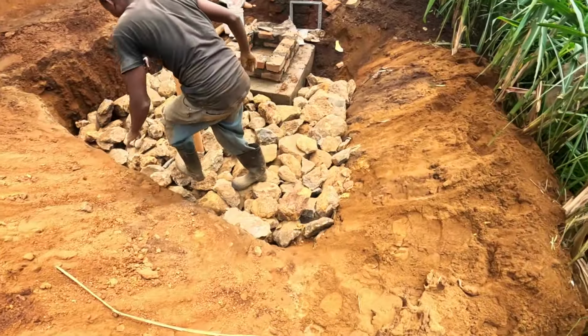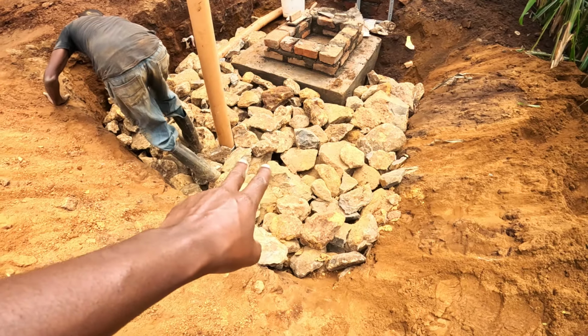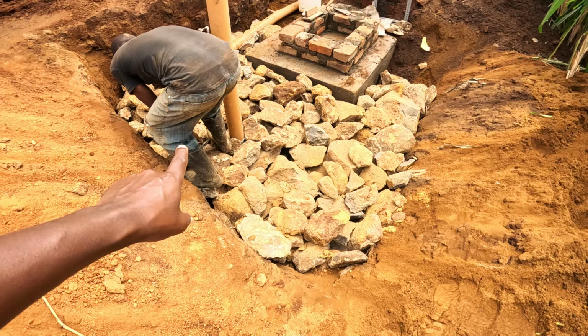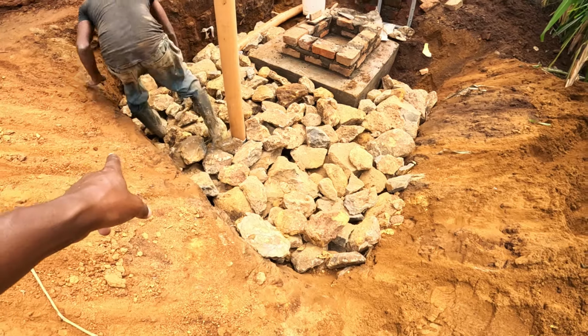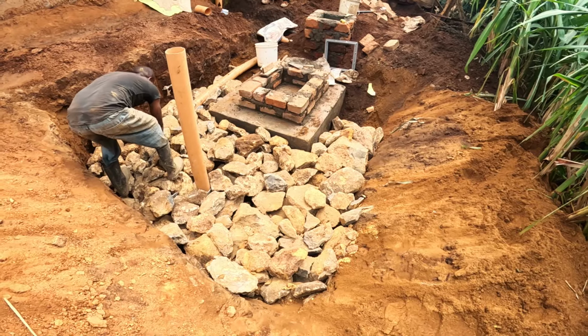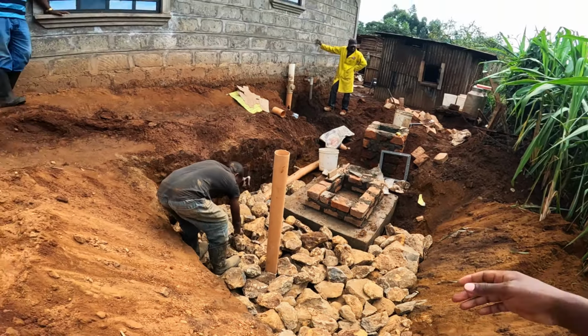Let me get close. So guys, you can see we have a lot of stones that are being arranged carefully so as not to leave a lot of spaces. Around here, this is the soaking area, or you can say the soak pit. And then the biodigester over there. And right now we want to start by covering it with soil.